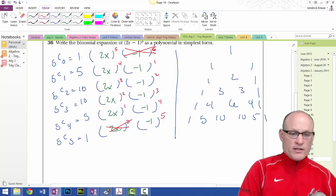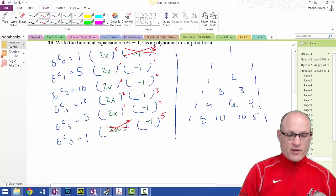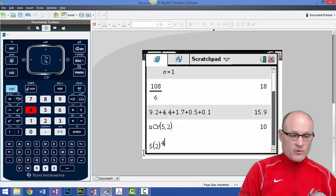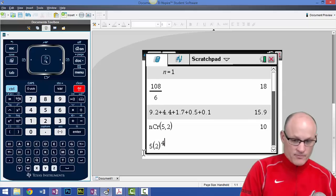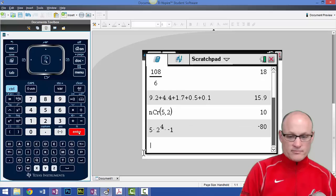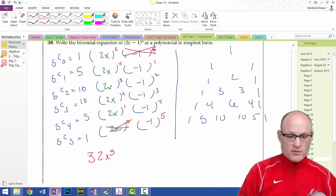So this one is 1 times 2 to the 5th. If I just type all that in my calculator, I get 32x to the 5th. Now the next one I'm going to actually put in. So I get 5, 2 to the 4th times -1. So I'll go into my calculator. I'm going to do 5, parenthesis, 2, raised to the 4th, parenthesis, oops, forgot to get out of my parenthesis mode, times 1. Enter. Oh, negative 80. So I'll come back over. So this is going to be negative 80x.